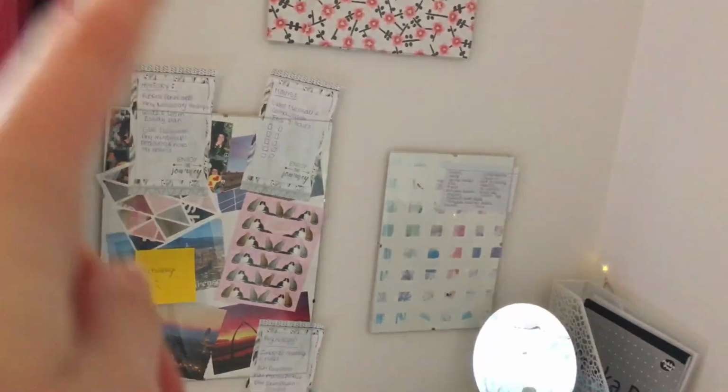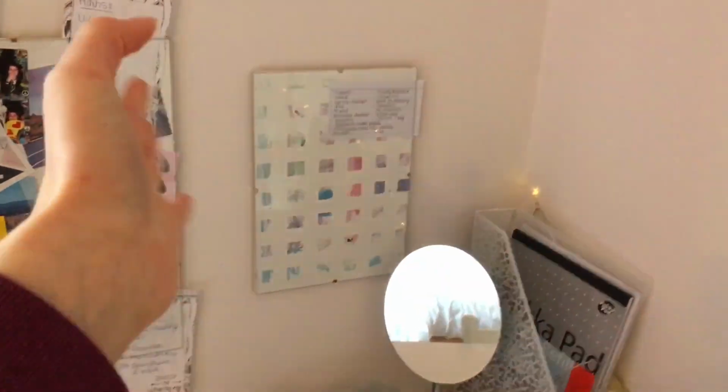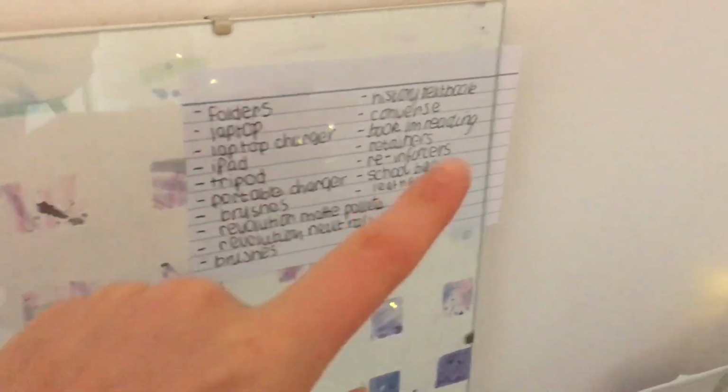Alright, I think I'm going to start here because this is kind of a mess. So here I've just got a picture. Here I've got another picture that I did in year 10. And here I've just made this little flashcard and I wrote down all the necessary things which I take between my parents' houses, because if you live at 2 houses you'll know what a nightmare it is for getting stuff. So I've just got all the necessary items on there so that I don't forget.